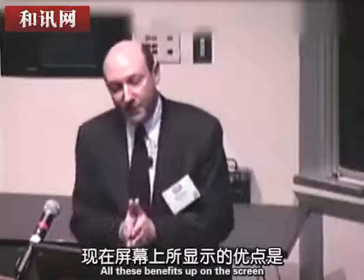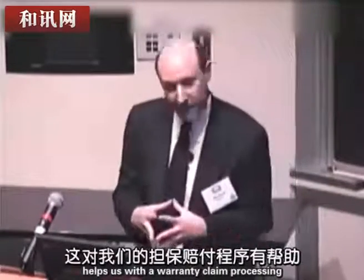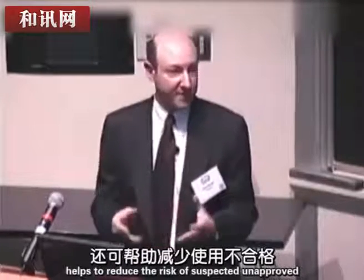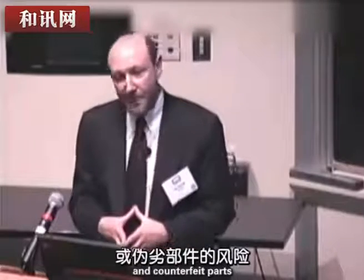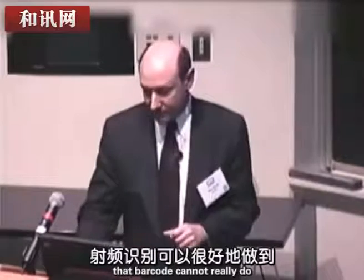All these other benefits up on the screen provide accurate as-delivered configuration, help us with warranty claim processing, help airlines track their rogue units, and help reduce the risk of suspected, unapproved, and counterfeit parts. This is all going to be very wonderful with RFID that barcode could not really do.